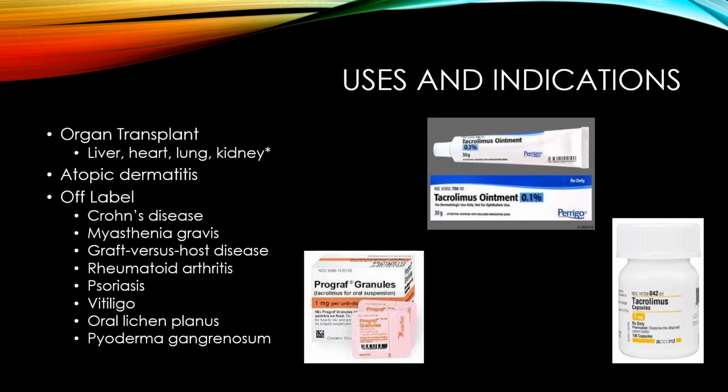So starting off, I just wanted to review that tacrolimus does have several uses and indications, both on and off label: organ transplant for liver, heart, lung, and then today we'll be talking about the kidney, atopic dermatitis, and then several off-label uses as well. It comes in a capsule formulation, granule formulations, and then a topical ointment as well.